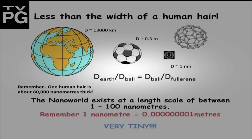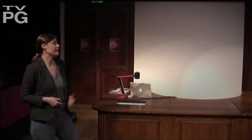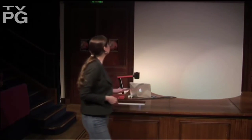If we have the Earth here and we have a football, the ratio between the diameter of the Earth and the diameter of the football would be the same as the ratio between the diameter of the football and the diameter of a nano object, the so-called buckyball, which incidentally is made up of carbon atoms. So this is incredible if you think about these scales and trying to engineer on that level. How do we actually go about doing that?